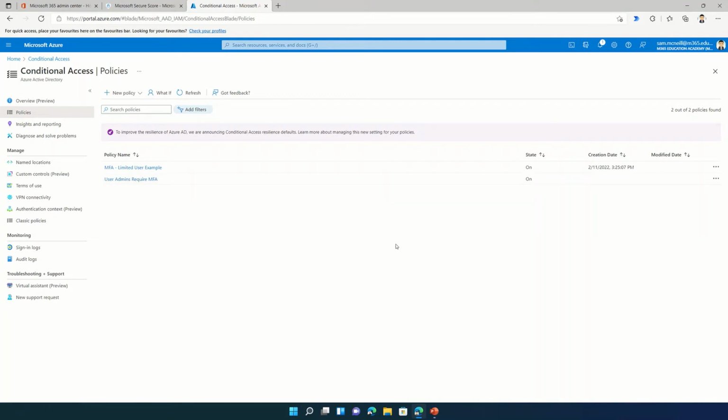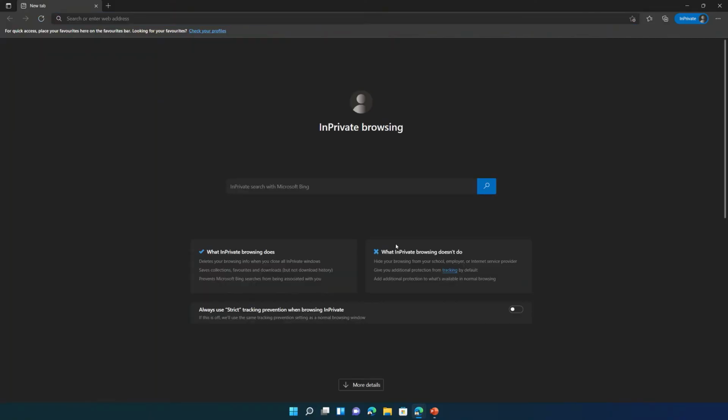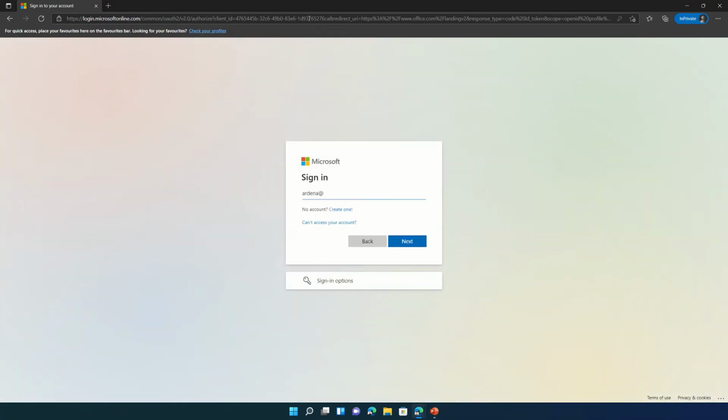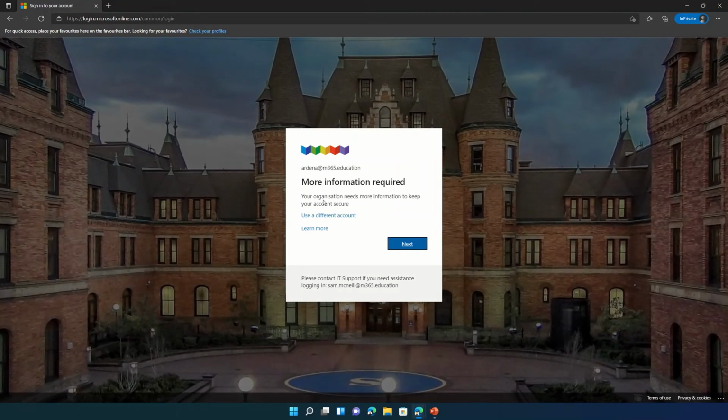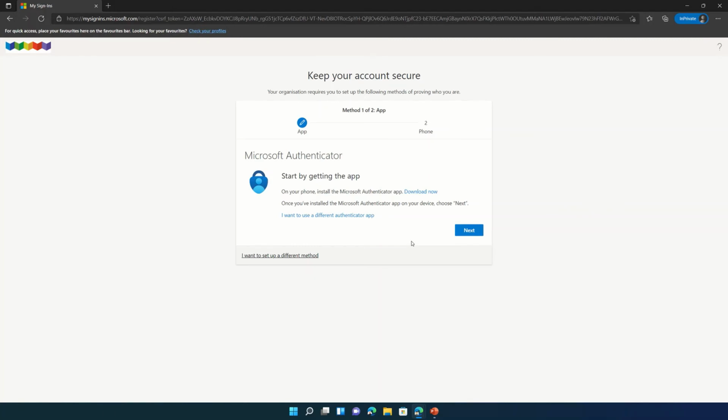So what does this look like in action? If we go to portal.office.com, I have a user that requires multi-factor authentication. Notice because I have Azure Active Directory Premium 1, my branding of my school comes into play. And here it's saying, hey, more information is now required. So this user administrator is warned that we need to do an extra step here. Now, because this user has not previously set up multi-factor authentication, it's actually going to guide them through it automatically.